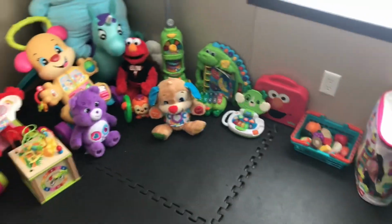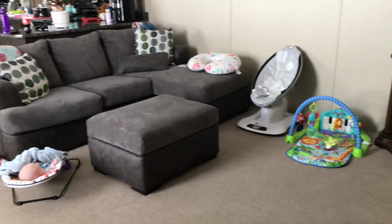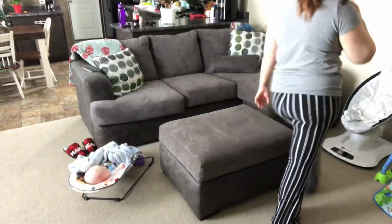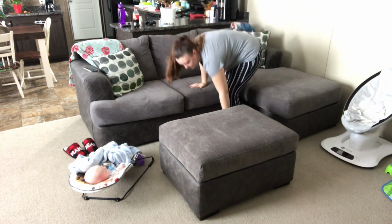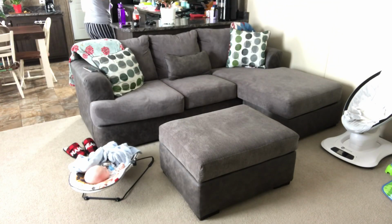I have been busy trying to make you see. So the living room isn't too bad again, but I'm just going to tidy up the couch and remove that boppy and just make it look more tidy out here again. Of course, it wasn't bad, but there's just some things on the couch that I usually keep on the play mat, and just putting everything back in its place.